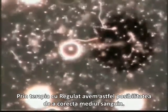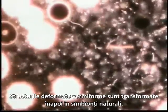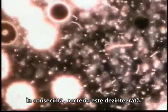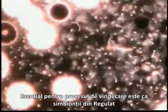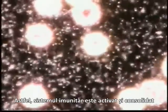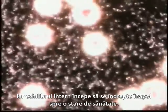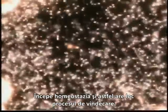By means of regulate therapy, it is thus possible to correct the blood environment. The worm-like pathogenic deformities are transformed back into natural symbionts. As a result, the bacteria disintegrate. It is essential for the healing process that the symbionts of the regulate are accepted by the organism as if they were the body's own. Thus the immune system is activated and strengthened, and the internal equilibrium starts to move back towards a healthy state. Homeostasis commences and the healing process takes place.